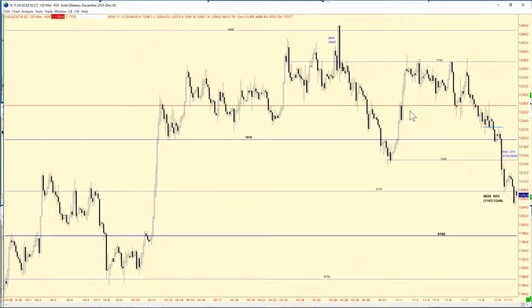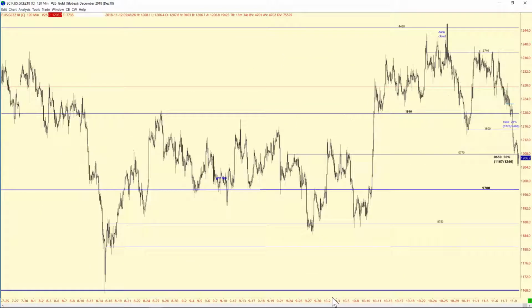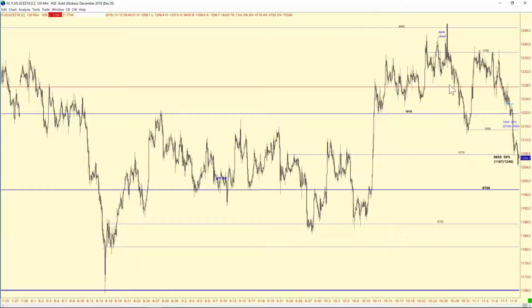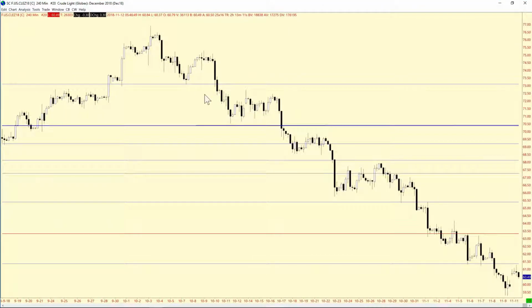Gold is struggling here at support at the 50% of the move of 1167 to 1246. This whole entire move here, here's the 50% right here at 650. So we're just trying to hang on around here. We had already seen a pretty big move in gold, and I mentioned in the analysis, obviously exacerbated because of the continued move we've seen where crude oil dipped in with a $50 handle on Friday. Certainly exacerbated the move in the yellow metal here.